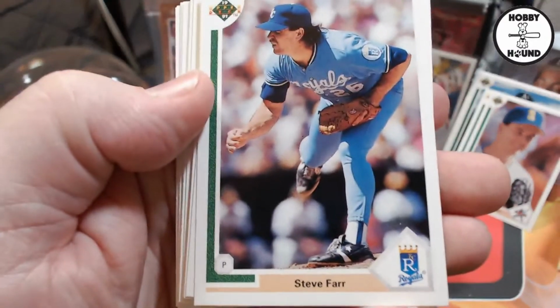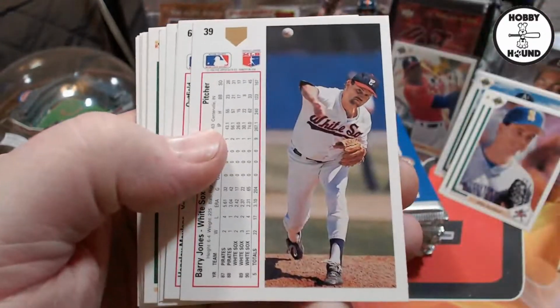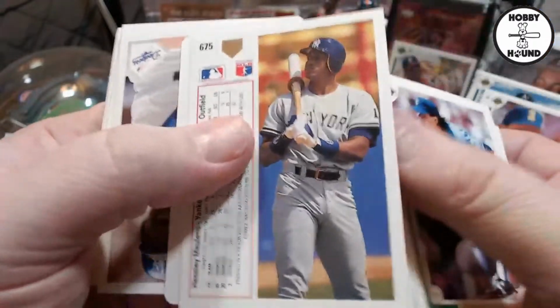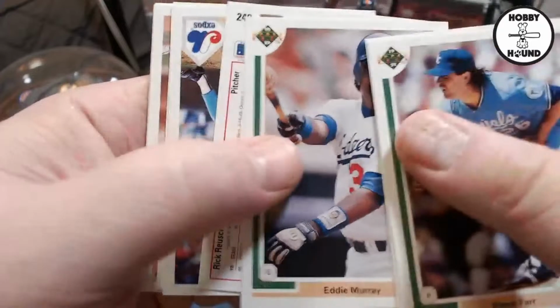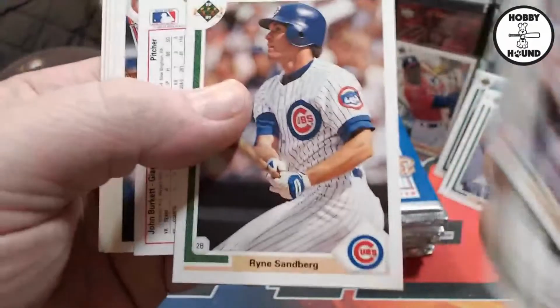Steve Farr. Greg Jeffries on that art card. And that's the second Barry Jones. And we got another National League, another Hensley. I think that might be the first Eddie Murray. Yeah, it does double up a lot of the cards in here.